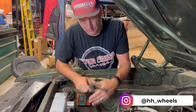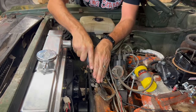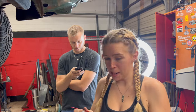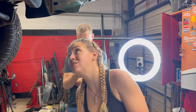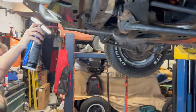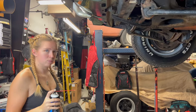Belly cradle there. Oh yeah. Perfect. This car was made for me. I'm gonna clean up this transmission fluid mess. Nothing a little brake clean can't handle. Oh my gosh. Make sure you use plenty of brake clean.